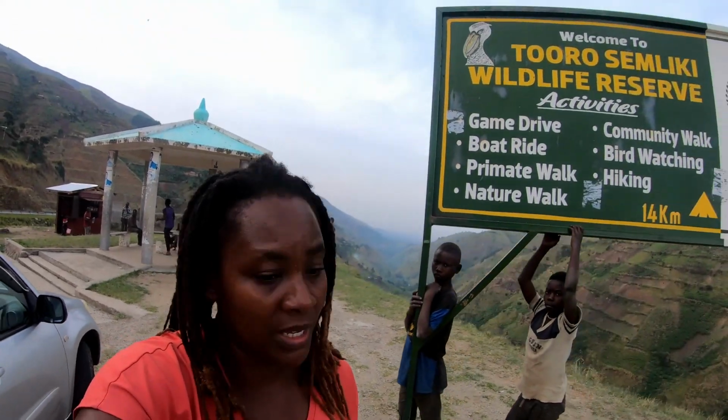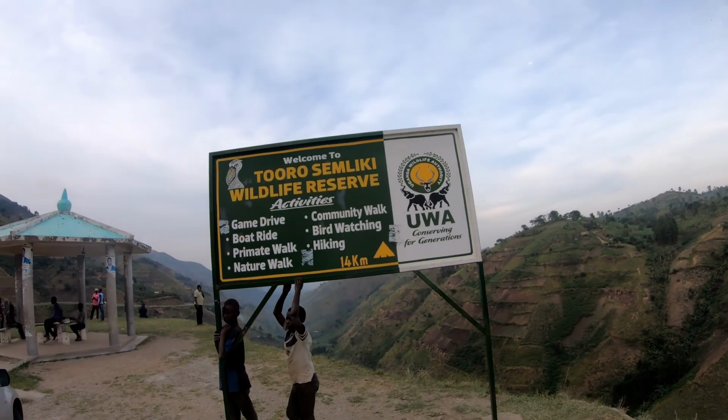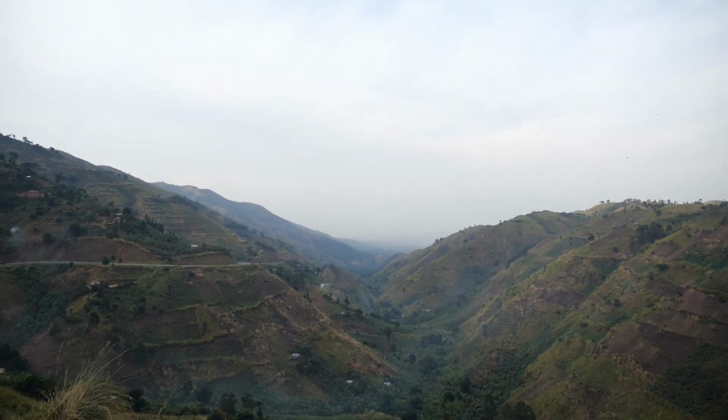There you go. It says, welcome to Toro Semliki Wildlife Reserve Activities Game Drive. So the walk, 14 kilometers. Awesome. Let's take a picture.